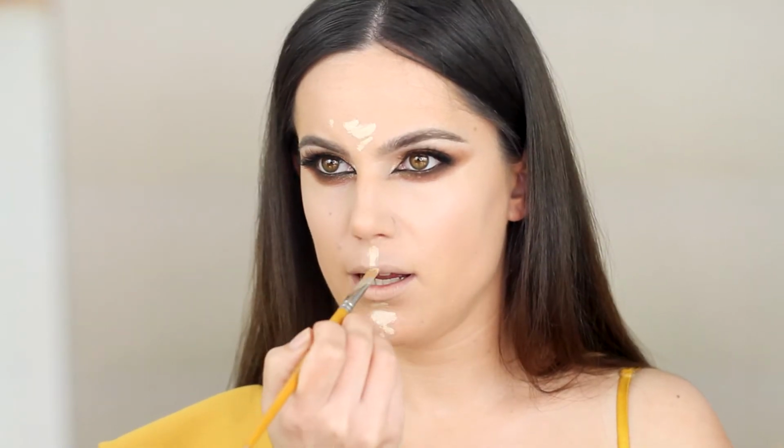Okay, so I like this side with the corrector better. So with this concealer, make sure if you need to correct first and then go with a concealer. And I will put the rest of concealer on my face when I wanted my face to be highlighted.